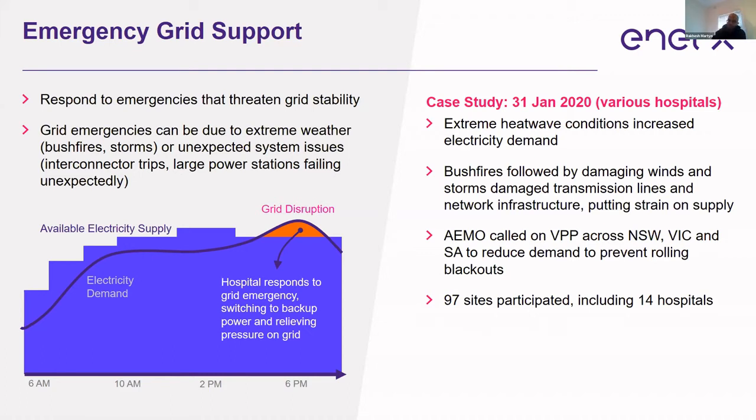AEMO, the Australian Energy Market Operator, called upon virtual power plants across New South Wales, Victoria, and South Australia to reduce demand to prevent rolling blackouts. And within our portfolio, 97 sites participated, including 14 hospitals. We cannot understate the importance of the action that they took that day, because obviously it had a great community benefit, and it helped to keep the lights on for a lot of people who would otherwise have been finding it quite difficult.